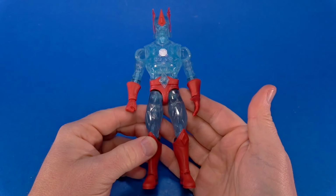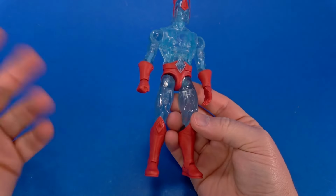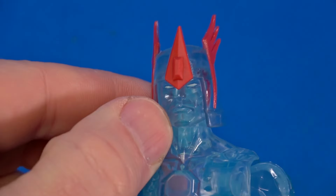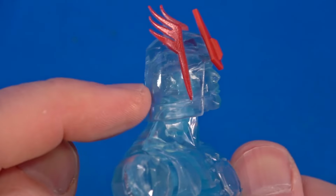Sweet! Crystar blends right into my background. He's almost invisible except for red shorts, red gloves, and red boots. Oh, and don't forget about the red on his helmet. And getting this close, yes, that is a separate piece that's almost a softer material in clear plastic. That is amazing. You can see the ear under there.